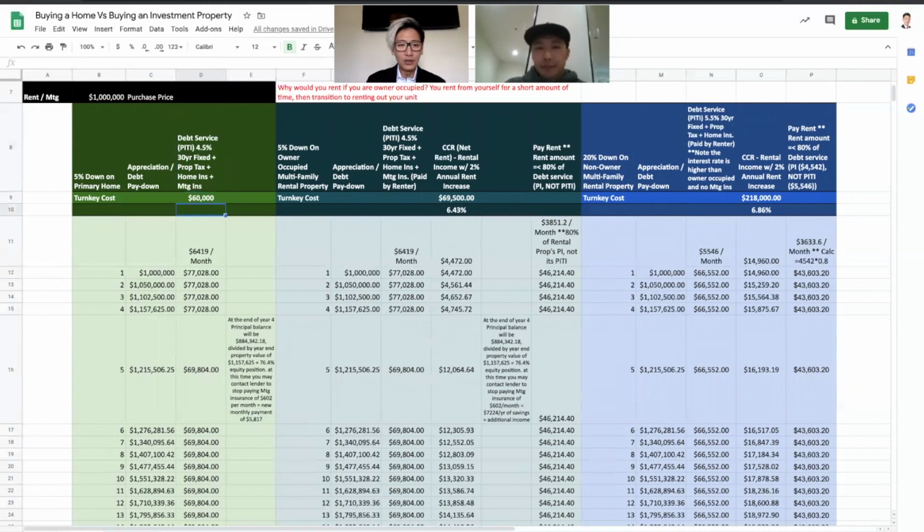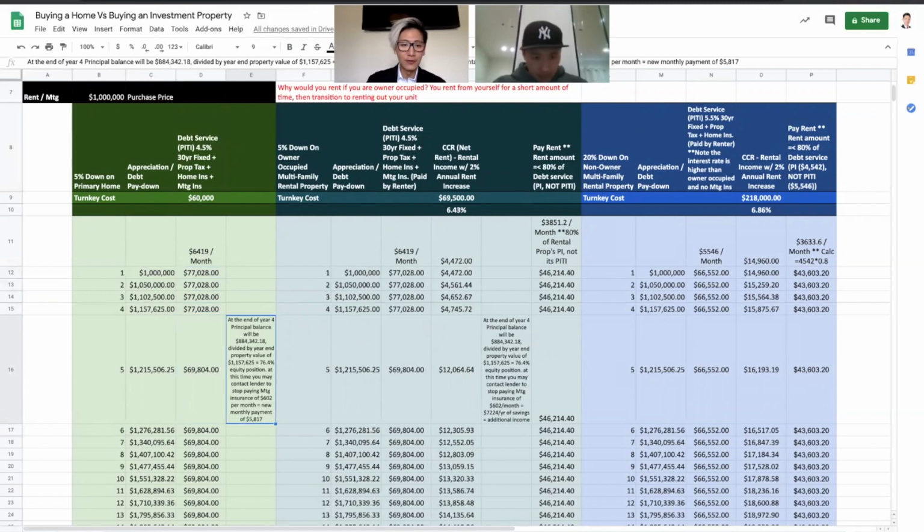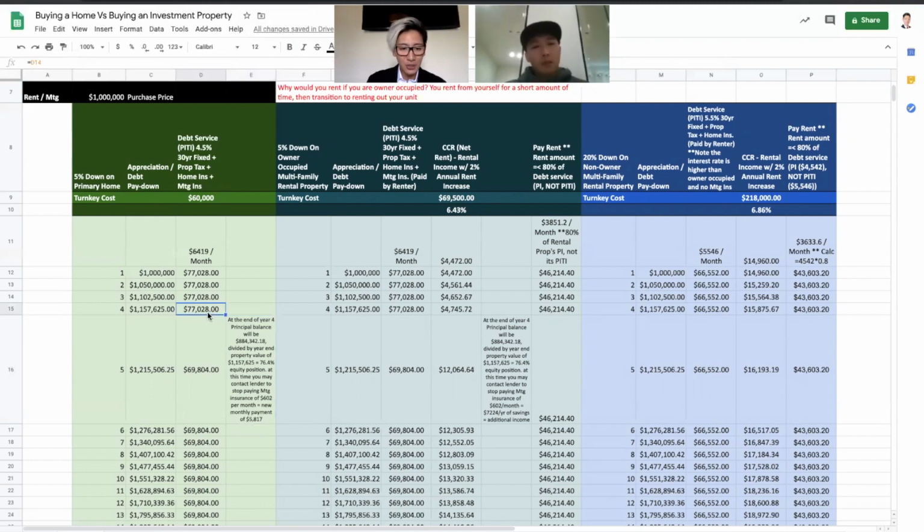Make sense? So if you look down here, it's $6,400 a month, $77,000 a year. In the first 4 years, you're paying $77,000. On the fifth year, however, at year 4 the principal balance will be $884,342, divided by the year-end property value of $1.157 million. This puts you at an equity position of 23.6%. When you have more than 20% equity, you no longer have to pay mortgage insurance, so you may contact the lenders to drop it. Here you drop almost $600 a month, so annually, instead of $77,000 a year, your debt service will be $69,804, because you stop paying mortgage insurance.